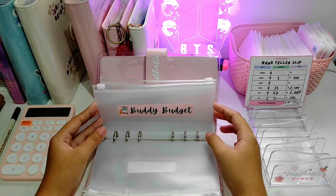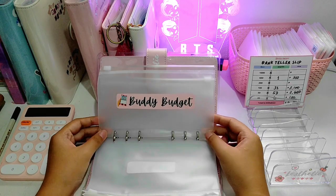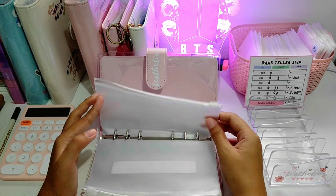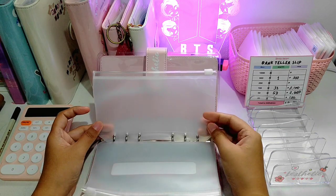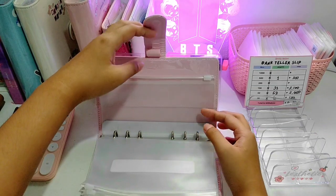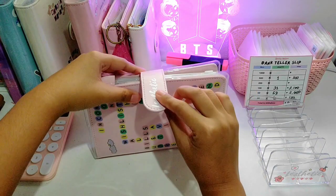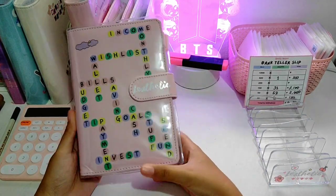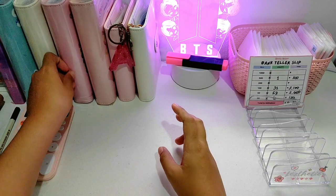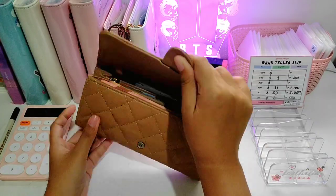And last is my old Ziploc, Buddy Budget. I just place it in here because this binder is for business purposes. And I still have one more Ziploc here. That's an extra if I have another idea what kind of category I want to put in this binder. So yeah, that is basically the three binders. Let us proceed now in cash stuffing.